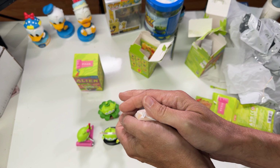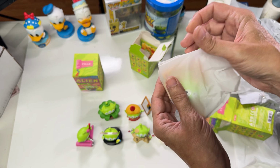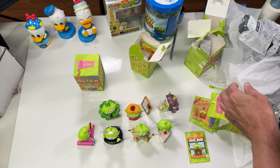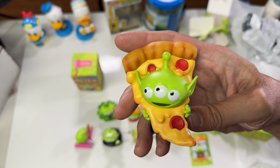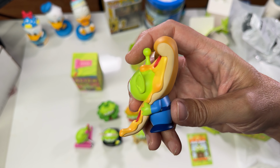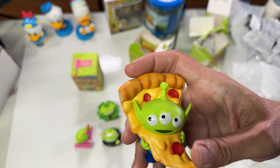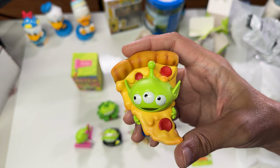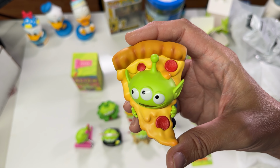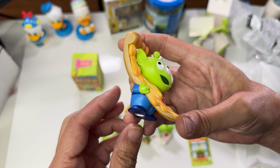Alrighty. Oh, another big one. Let's see, what did we get? Ooh, I like this one. This reminds me of the big piece one. I love that. I'm so glad we got this one. Look at that. Cheese pizza. And if you don't already recall, actually, I'll walk over and get it for you if you've never seen the big version of this. This one is super cute. I really like this one.